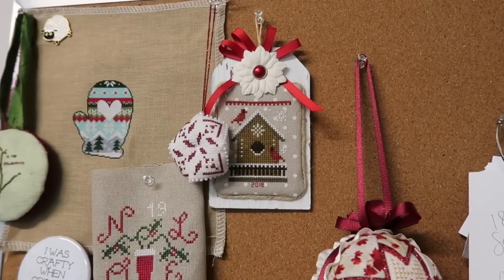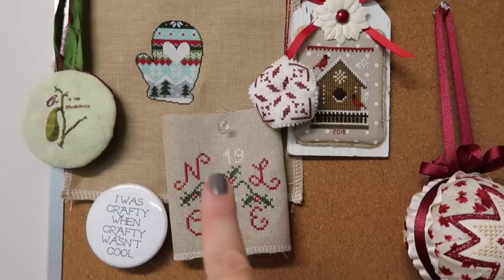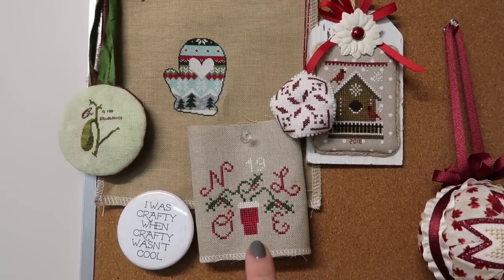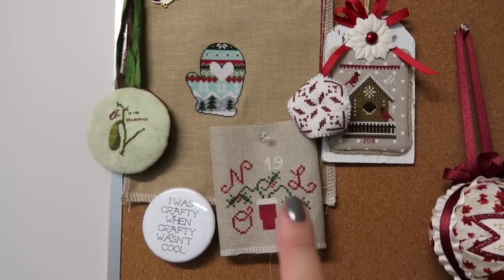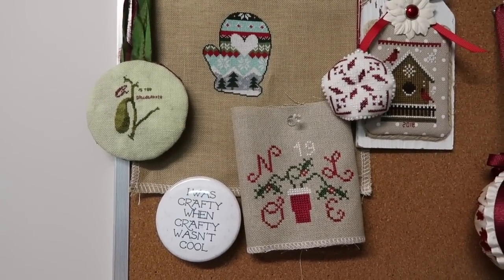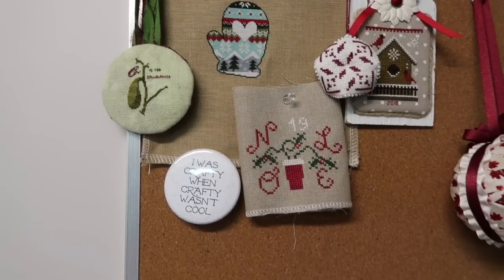My friend Kim, Crafty Kim on YouTube, gave me those two ornaments there, and I stitched those two charts there. That was a Michelle Bendy Christmas ornament. That is a mitten pattern PDF that we have in the shop, and that was a G is for gallbladder from Michelle Bendy, gifted me that. Just so cute.